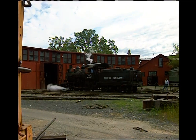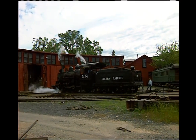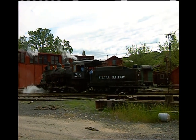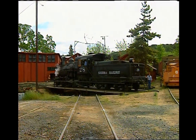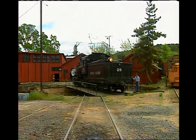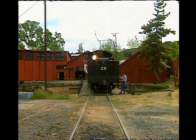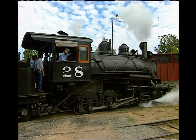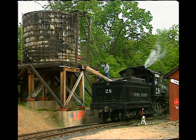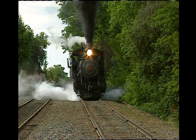Now, as far as getting the feel, we didn't have to wait very long, because just about then, old number 28 came out of the roundhouse. Standing there watching all this was like a time warp, because you see, this is the real thing. This is the original site of the Sierra Railway, dating from 1897, when it was built to connect the mines and lumber mills of Tuolumne County with the rest of the world. And today, they're still doing things pretty much exactly like they did back then, including getting water from the big tank and then chugging down the tracks to the station to pick up the first load of passengers for the day.